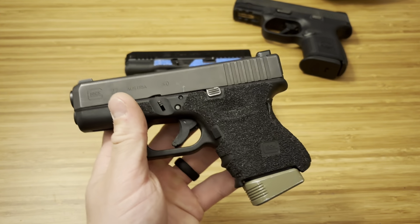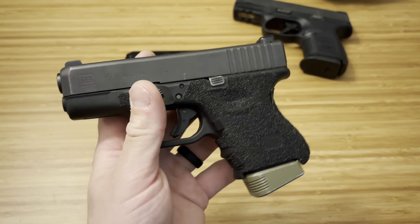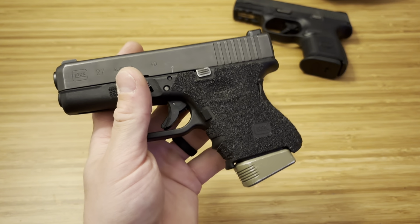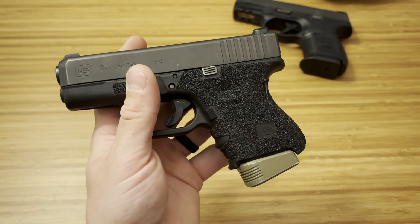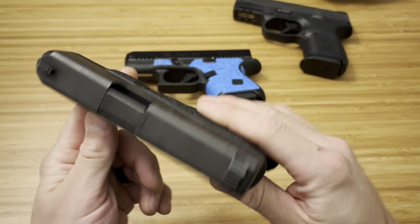And you can't find a Glock 33 in Gen 5s. Gen 5s have fewer models. That's another reason why you go with Gen 3 or Gen 4: they have every model. Whereas the MOS system and the Gen 5s do not have every model. They just added the 29 and the 30 as of recently, right?